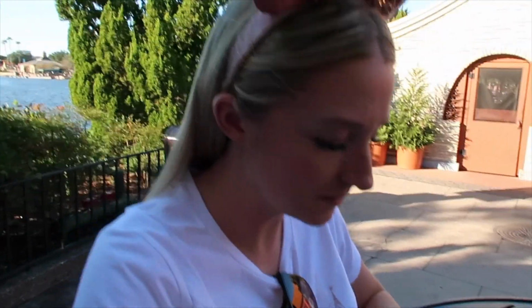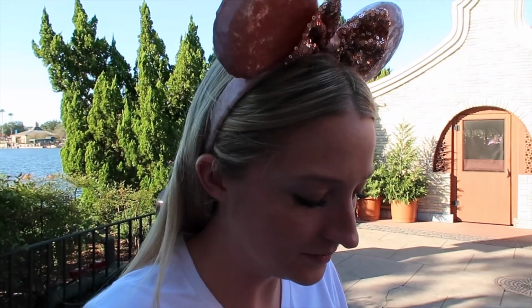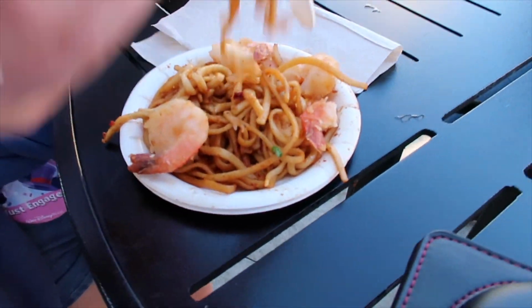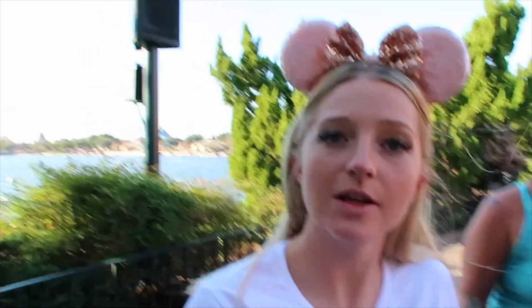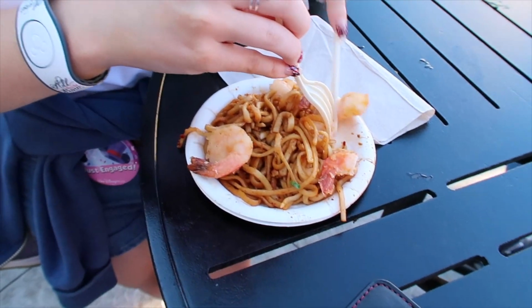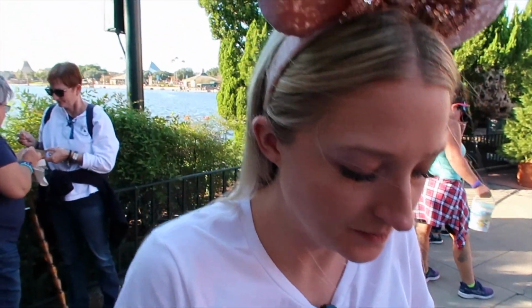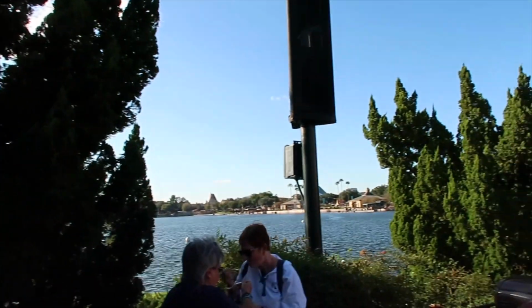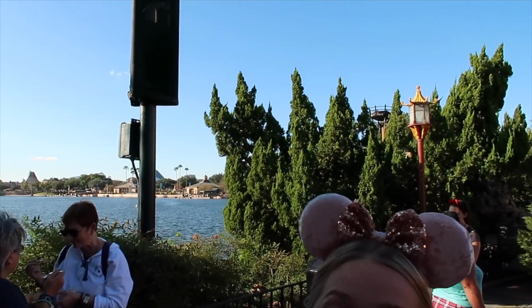We are at China. And you have some shrimp. It's the black pepper shrimp. Black pepper shrimp from China. Is it nice? Yeah, really nice. It's spicy. It's nice. Good. That is Epcot snack done.